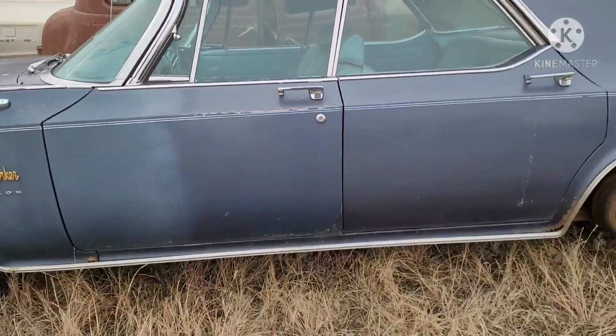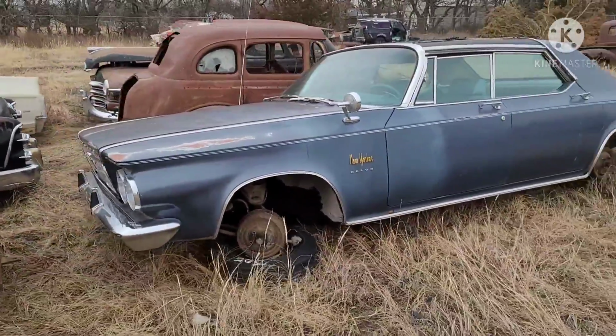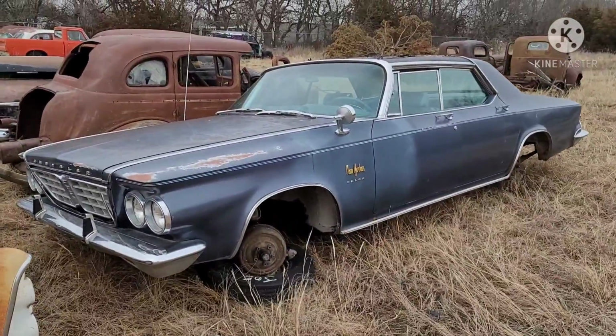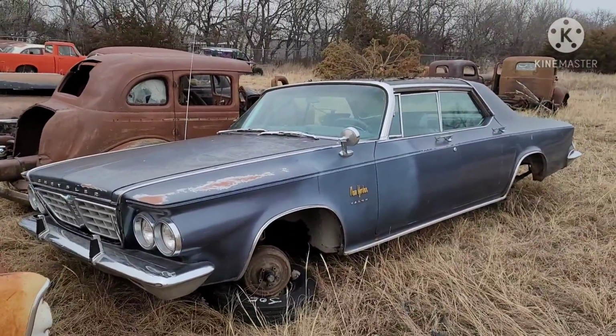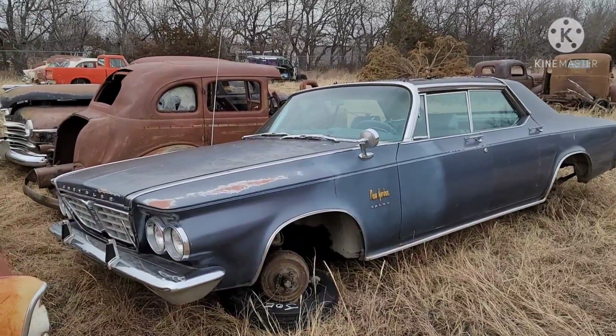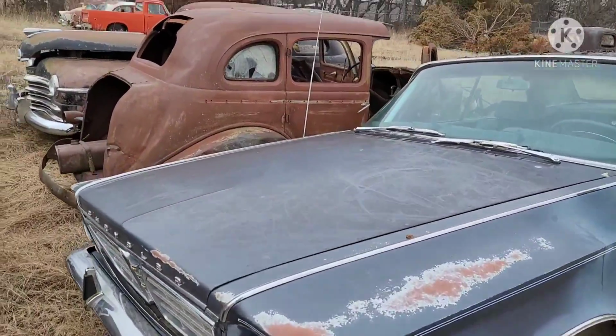This one does have a title, original paint. Somebody's looking for one of these. I know it's not like the A1 Mopar collector car, but it is pretty unique. Worth bringing that one back to see the road again.